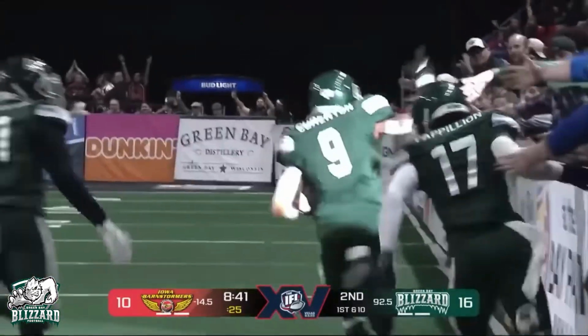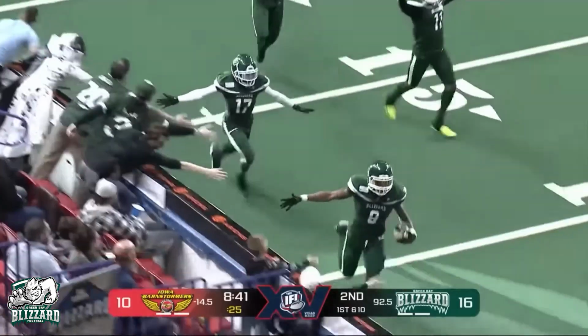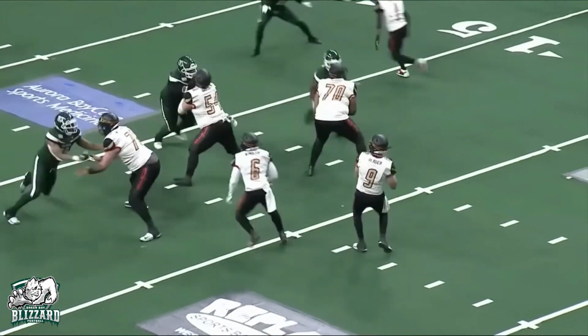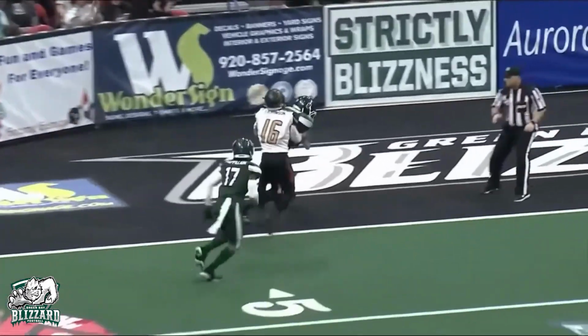Look at Shaq Currington. They try to attack him right away, and the receiver gets a pick. I don't think it's fair to call him an emergency DB anymore, showing that he can stick in coverage. He was targeted immediately, made a great play on the ball.